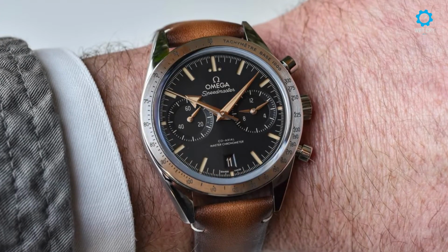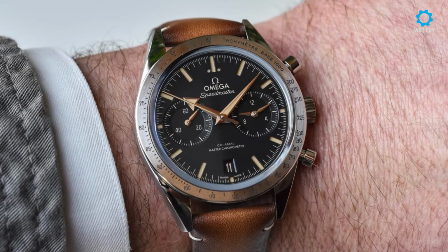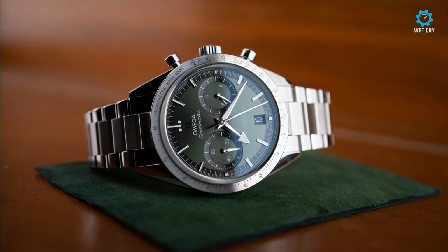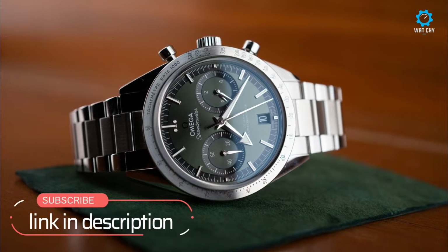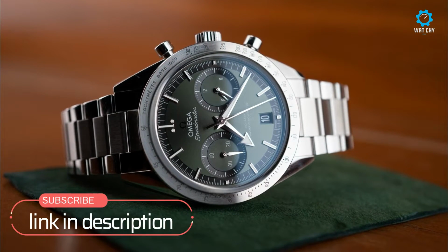In 2011, Omega released its first in-house developed self-winding coaxial chronograph movement. This new 9906 is a hand-wound movement that has been master chronometer certified. But there's more to it than the new movement.